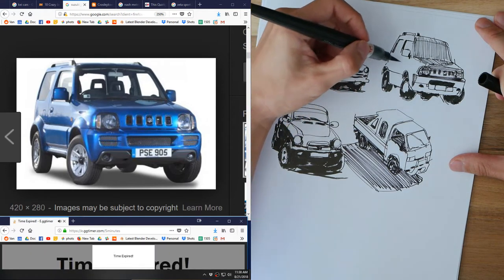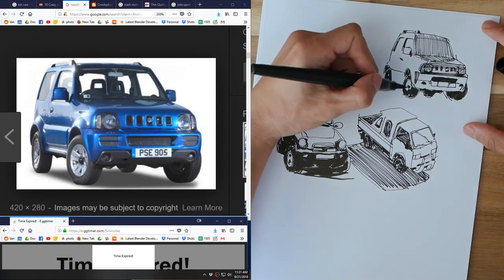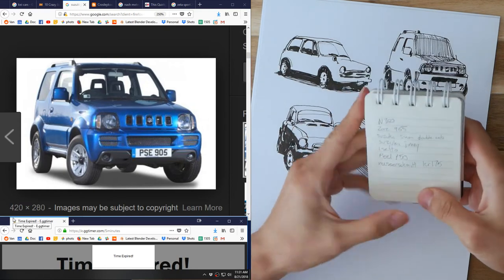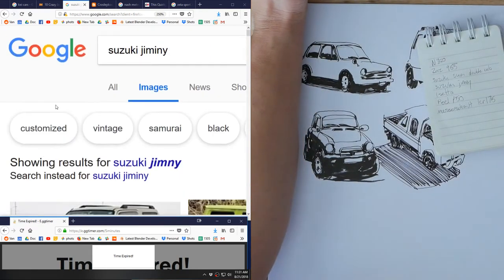And I missed a lot of stuff here. That was actually kind of tricky. That was a tough one. Jeez, it looks so funny. Okay, here we go. Can't wait to see it. I'm excited. Next we have a BMW Isetta.